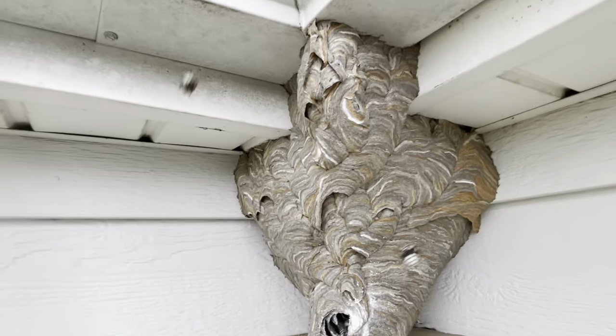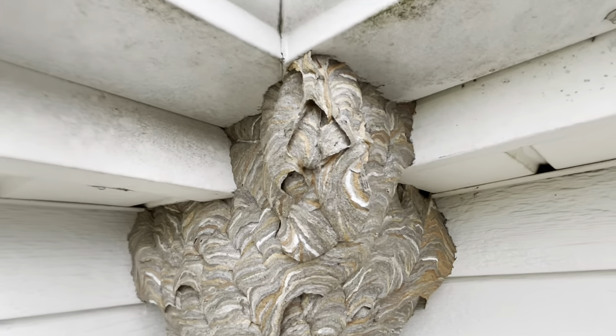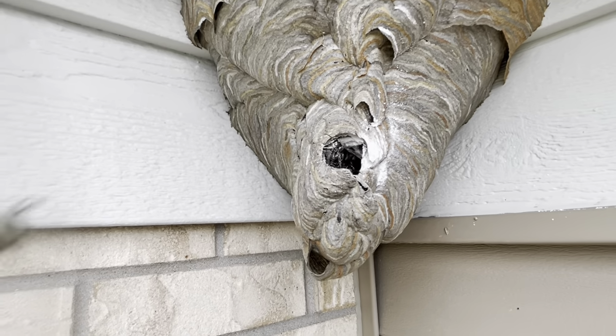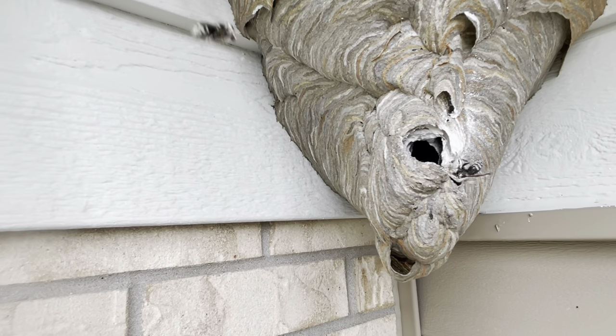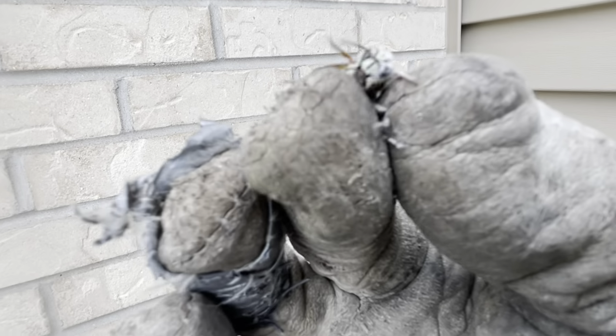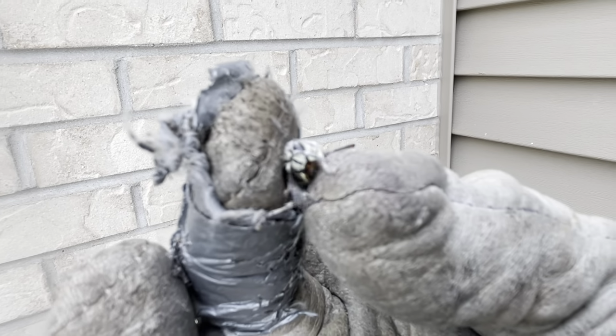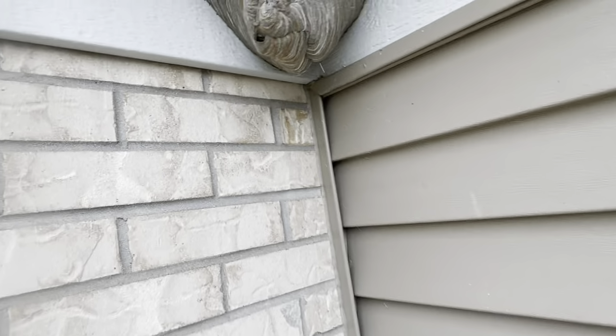It's a really nice looking nest though. You can see this little bubble up here. Definitely cool wasp nest. There's another guy. He is screwed. These dudes are all screwed. You see how big they are though. These are some massive hornets. Could be late year, all queens. Or maybe they're just massive.